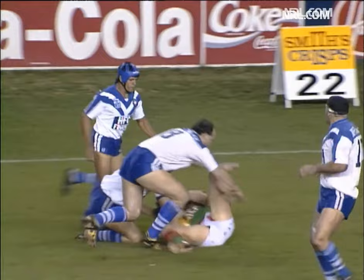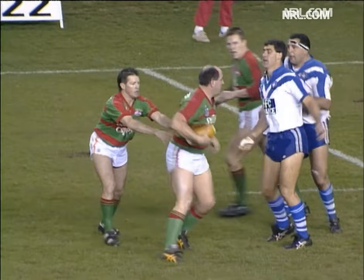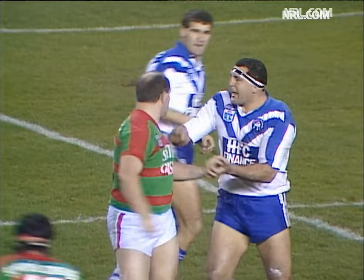Coleman urging him to his feet. Johnston. Just outside Canterbury's quarter line. Still a bit of feeling in the match. Johnson and Farrer exchange a couple of blows. Now Ackery separates them. We stay with the football.